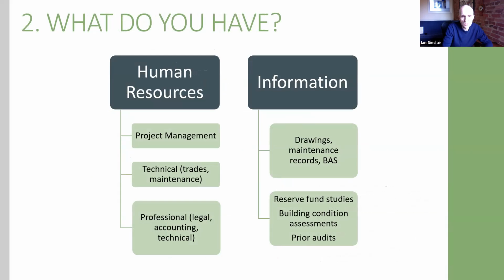When you're talking about doing a potentially deep or multi-pronged energy and water retrofit project in an existing building, that's a complex series of steps which requires project management skills. And those project management skills are both human, but also financial and contracting. So, what do you have internally? Who is going to manage this project? Do they have time? What are the expectations?